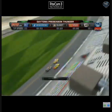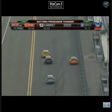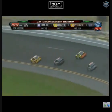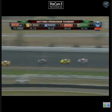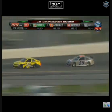And if you notice, Mark Martin, who was way back away from this crowd, he lost the draft. Now that they've been up there messing around, passing each other, Mark, the last car in line there, has caught back up. And right now, these guys have somewhat leveled off in the low to mid 195 range. Of course, they're doing a little moving around now, too.